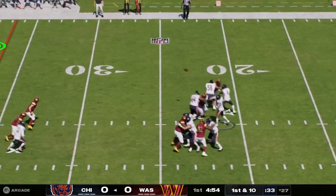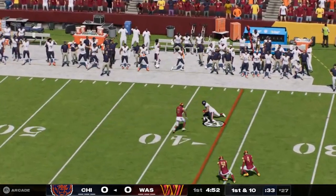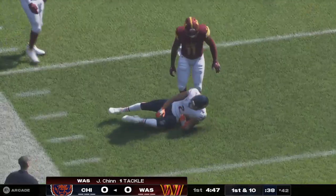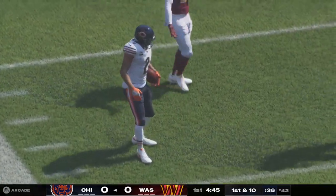Here's Williams to begin with a pass. Pass is caught. That's DJ Moore. And they'll be set up now. Up past the 40 with that one.